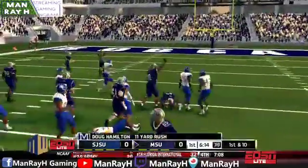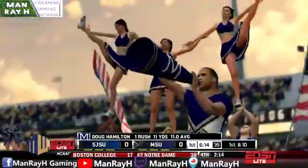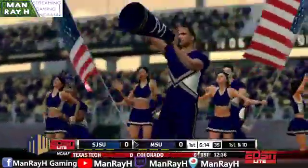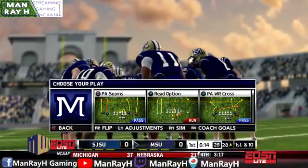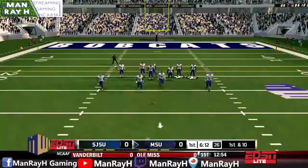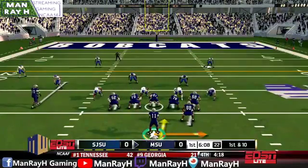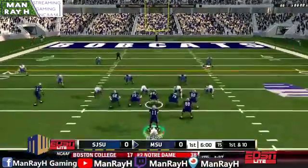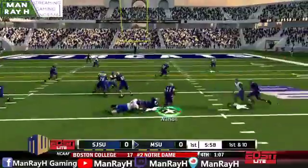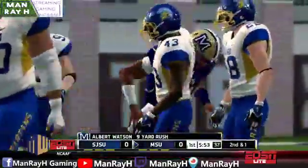There we go, first down. Now he took the pitch there and was able to get the first down. It's a nice option play. From the 28-yard line. First down. All right, let the quarterback go this time. Makes it out to about the 13. Not bad run.